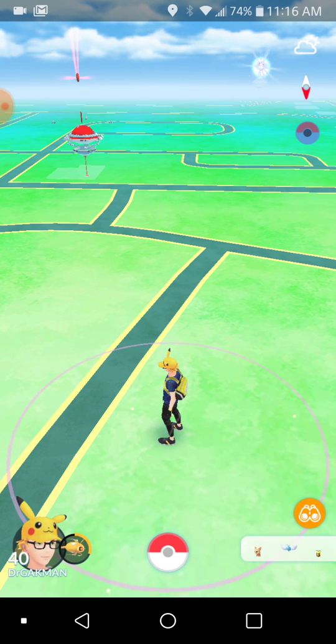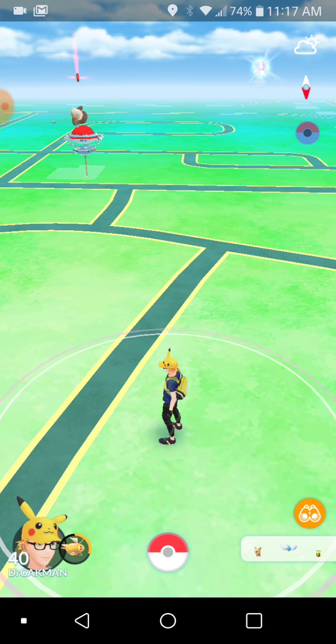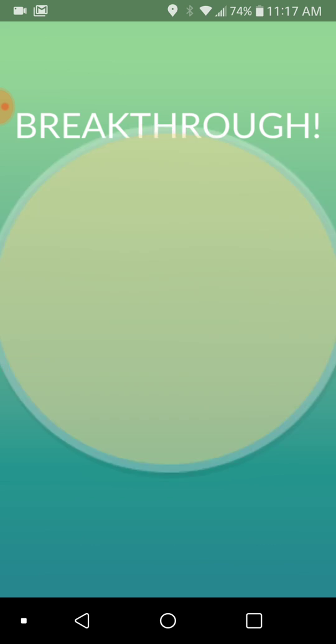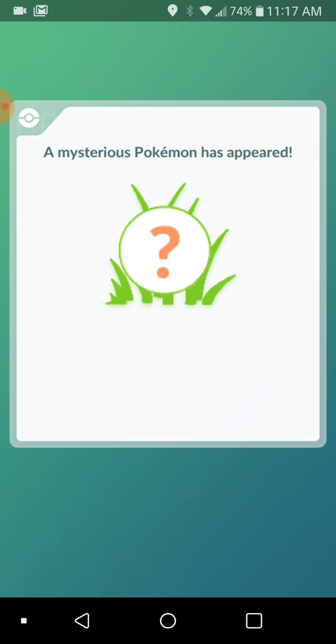Now, how did I know it was shiny Zangoose? That's because information has already been released by LeakDuck, which I will show you after I do my field research, my weekly field research. Now, this should be an Eevee, Flower Crown Eevee. But let's see if it's going to be shiny.